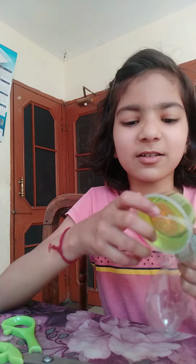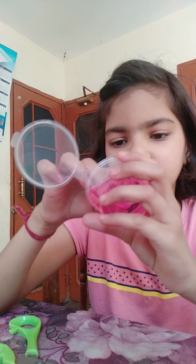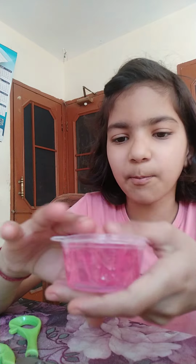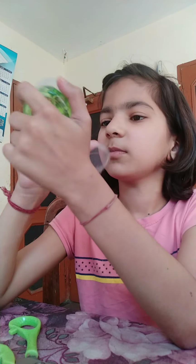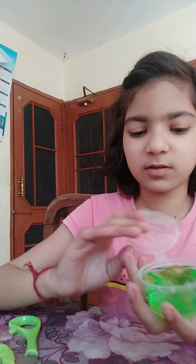The coolest colors are these. So we have that. Now first let's play with our bubblegum slime. Oh my god, this is so good. But I don't want many air bubbles, so this is cool. Mom, feel it. It's so good. We have our lime. Super cool and stretchy.